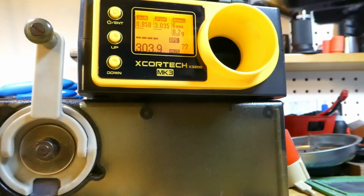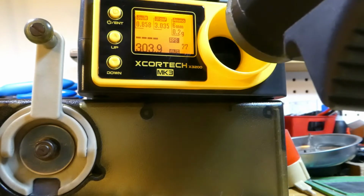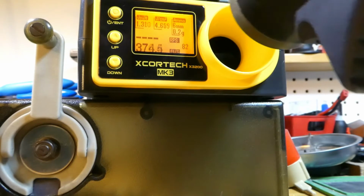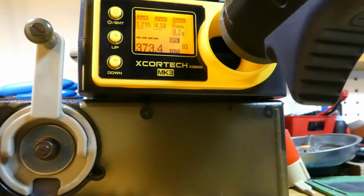I think I'm out. Next mag. I think I'm hitting something.